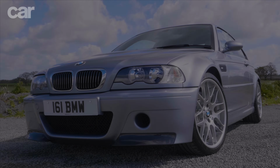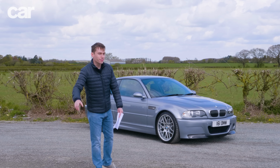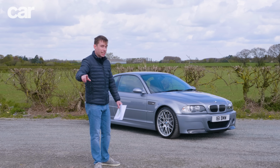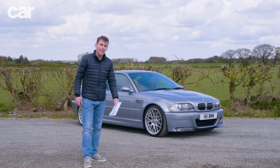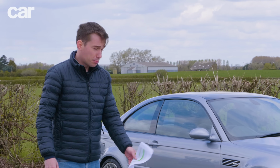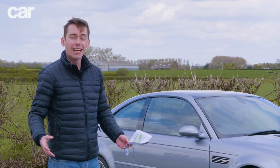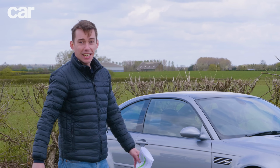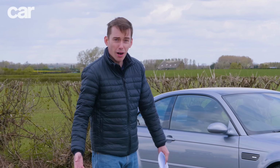If ever a car didn't need an introduction, it would be this. But just in case, it's the E46 BMW M3 CSL, and it is performance car royalty. Production started in 2003, and it's a limited run edition of the regular E46 M3, which was obviously a brilliant car in its own right.